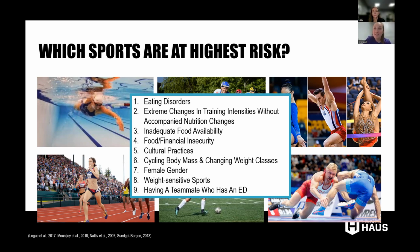Weight sensitive sports, and one more to be aware of, is having a teammate who has an eating disorder. Athletes are at a much higher risk of developing low energy availability practices or disordered eating themselves when they have a teammate or someone close in their family or friend group or influence that is struggling with disordered eating as well.